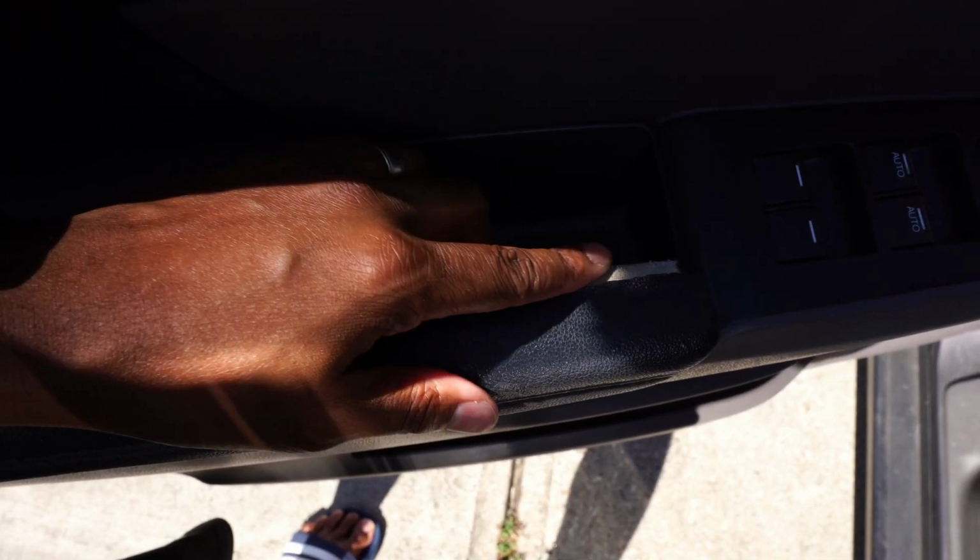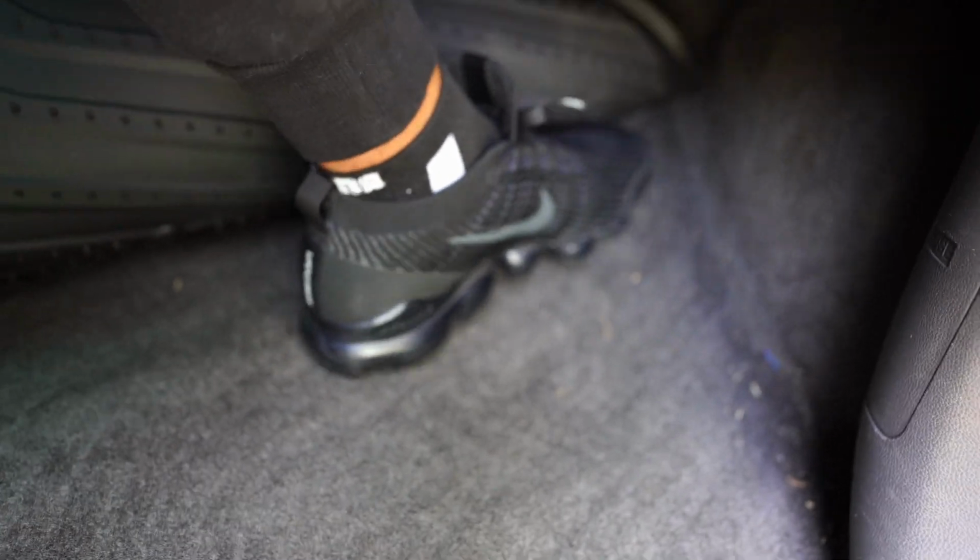Check for any damage in the leather, any soft spots in the floor, because that could signify a leak in the car. Make sure no check engine light or other warning lights are on. If you know a little bit about cars, check under the hood to see if you can spot any oil leaks or any other issues.